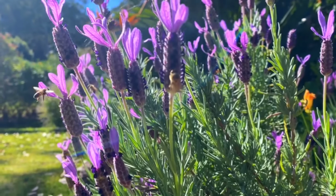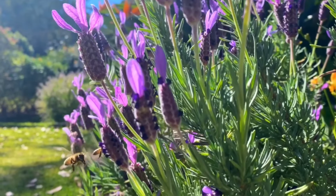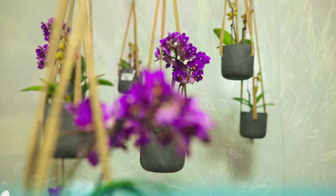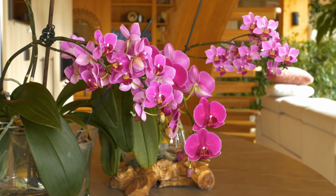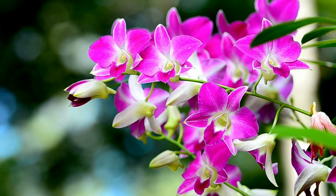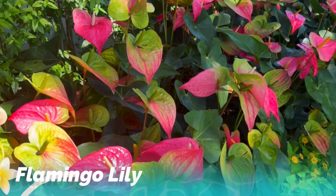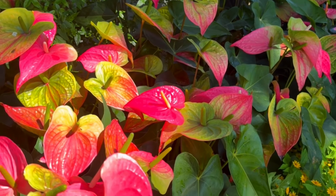Some even hold their color for up to 3 months. Ready to build a garden that truly sticks around? Let's get into it. Orchids aren't just stunning, they're impressively long-lasting too. With the right care, their blooms can stay fresh for up to 4 months, making them one of the longest-lasting flowers you can grow. Flamingo Lily, with its shiny red blooms and waxy texture, lasts nearly a month.